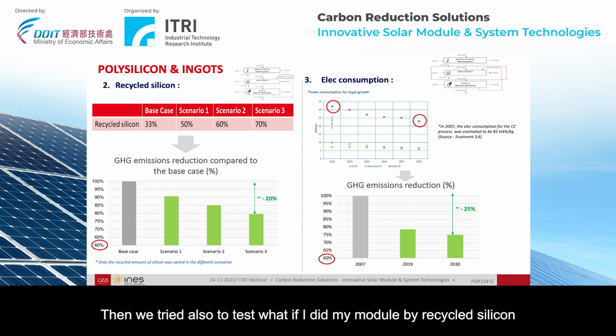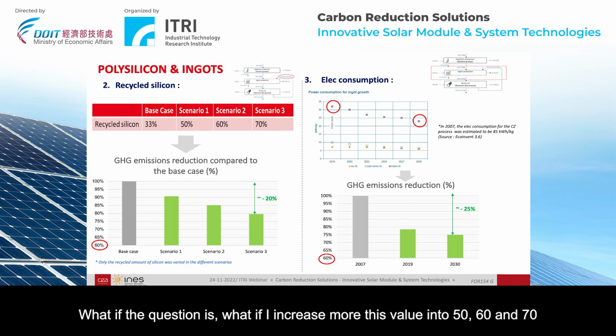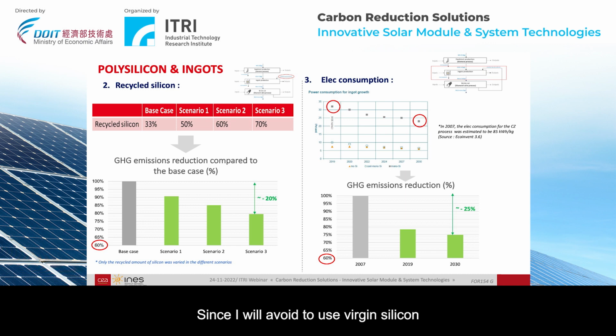Then we also tested what if I made my module with recycled silicon. Here we have a step where we cut the ingot into bricks, and today we have a value of, for example, 33%. The question was, what if I increase this value to 50, 60, and 70? The results on the carbon footprint show that increasing the recycled silicon could reduce the carbon footprint by 20%, since I avoid using virgin silicon.